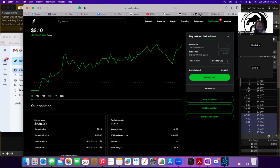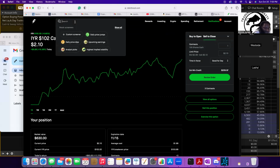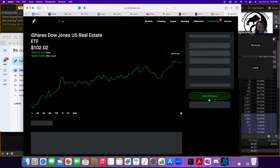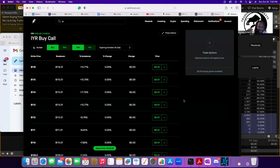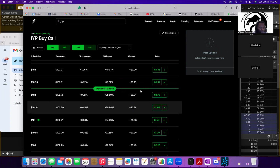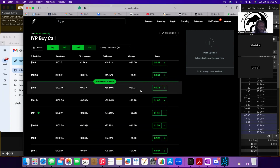If you guys are interested, I know the contracts are a little more expensive. You could also do the November 1st contracts. Let me see IYR. But I probably would not go any shorter than that unless you're day trading or scalping it. I love real estate because it gives you safety in swinging. Some of y'all saw me trade O, where I had 170% on that trade, and I was calm and relaxed at work, not even looking at it.